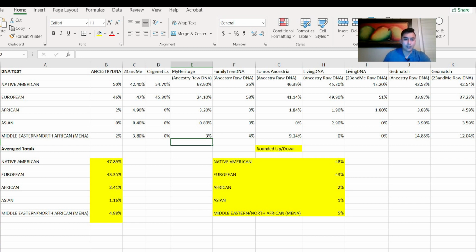Native American 47.89, European 43.35, African 2.41, Asian 1.16, and Middle Eastern 4.88. Obviously, to make it clean, I always round down and up. So Native American 48%, European 43%, African 2%, Asian 1%, and Middle Eastern or Northern African, MENA, 5%. So that's the split. With the MENA category, I'm more Native than anything. But if you add the MENA to the European, because you want to be really technical and say they're Caucasian, then it literally turns into 48% Native American, 48% Caucasian, and some change like the 2% African and the 1% Asian. Pretty interesting stuff.